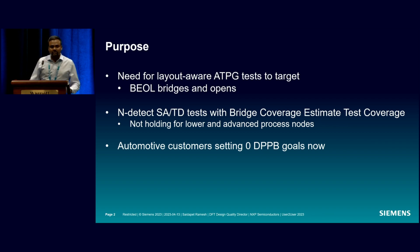And our automotive customers have started to shift from 0 DPPM to 0 DPPB goals now. So I'll go over why that has changed, and that is why we have to constantly stay ahead to keep up with the new demands.